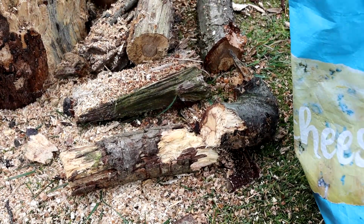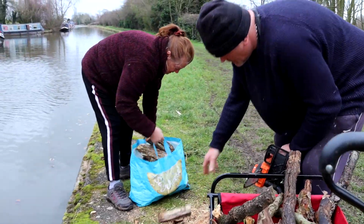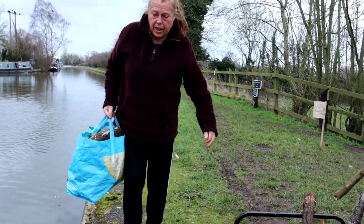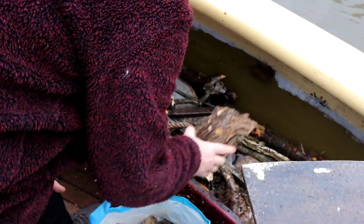Picking plenty up, putting it in the bag, putting it in the locker at the front, guys. Ow! That happens all the time now. Going over here, the wood processing plant. Oh, it's like a conveyor belt, isn't it? Conveyor belt, and then it's going in here.